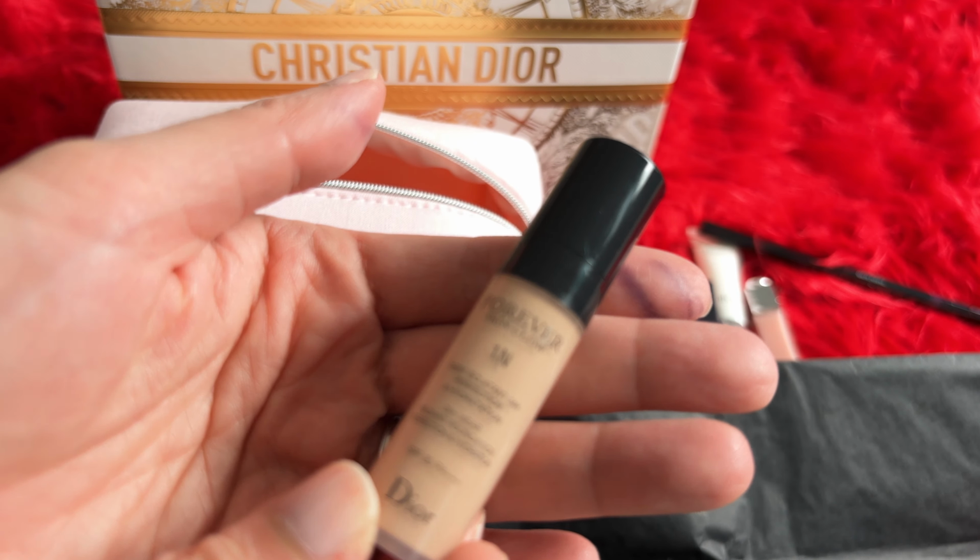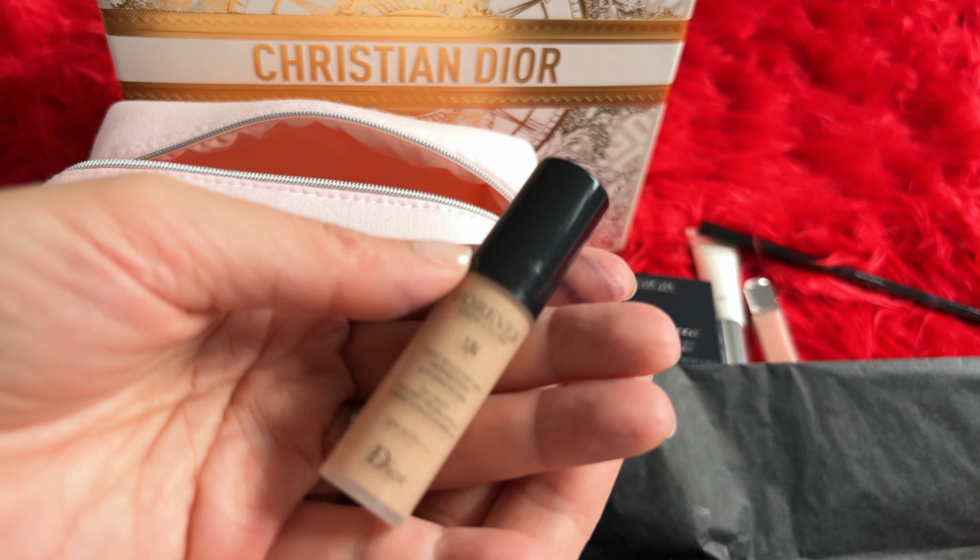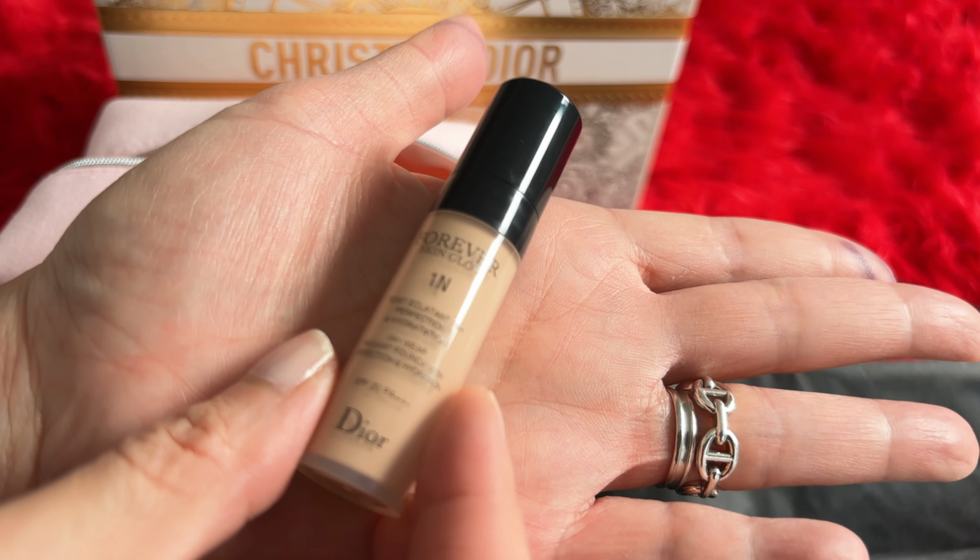And then the final product is a Forever Skin Glow foundation in 1N color range with a bit of SPF. Hopefully a good shade for me, who knows.